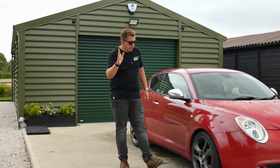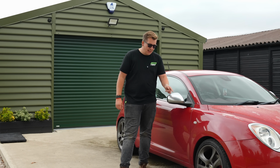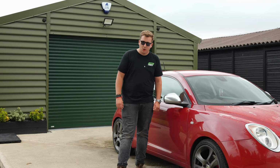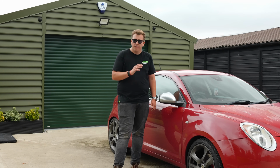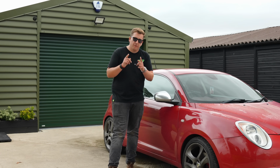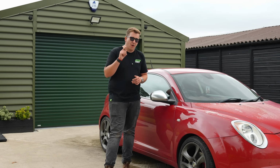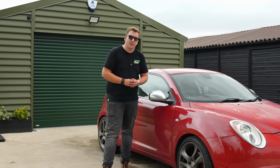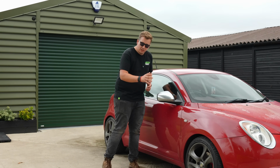But wait, there's more, because in addition to the three spoke wheels, it's actually sitting on AP Racing coilovers that were fitted just a couple of thousand miles ago. They are effectively brand new, and they are going to be very important for what this car ends up doing as part of this series, which I very, very much am excited to show you, and I hope you will enjoy. But initially, we will continue to walk around the car.